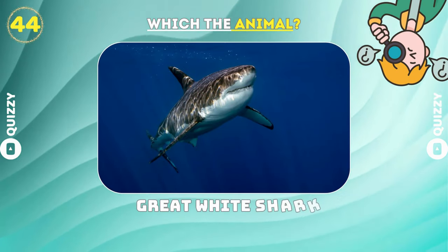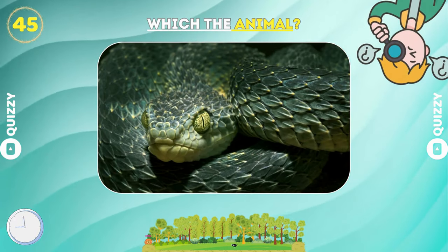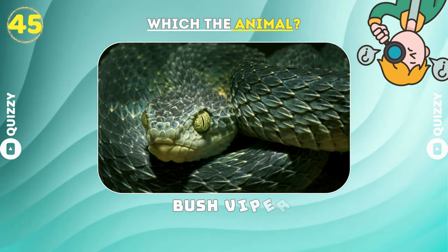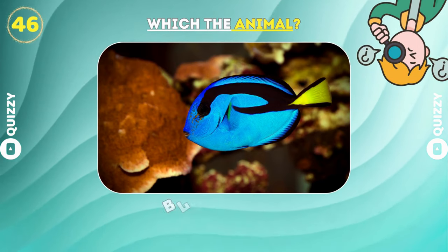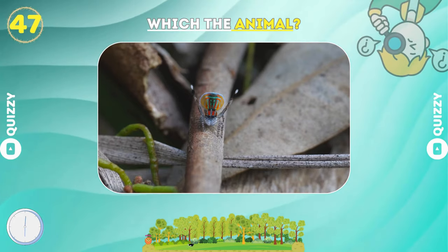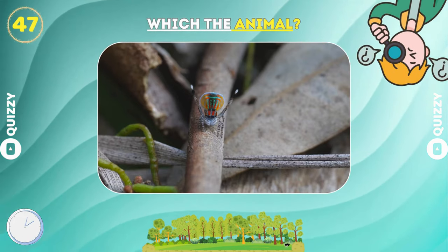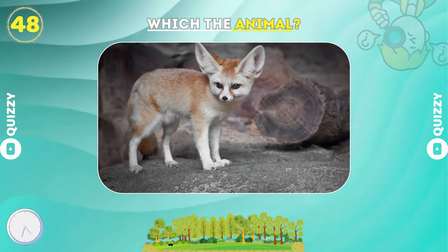It's great white shark. Do you recognize this animal? It's bush viper. It's blue tang fish. Can you guess the next animal? It's peacock spider. What is this animal?